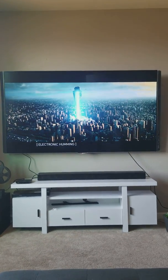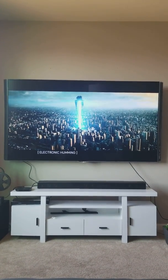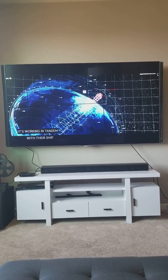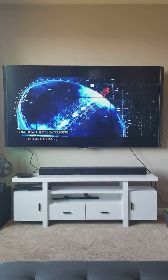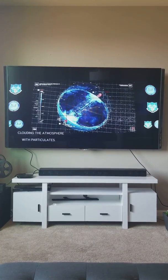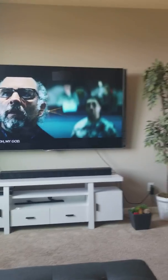Great Atmos over here. What if they hit us with it? Looks like something with their ship. Somehow they're increasing the Earth's mass, clouding the atmosphere with particulates. Oh my God.